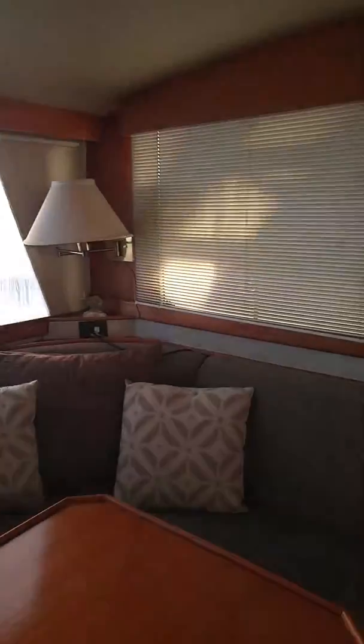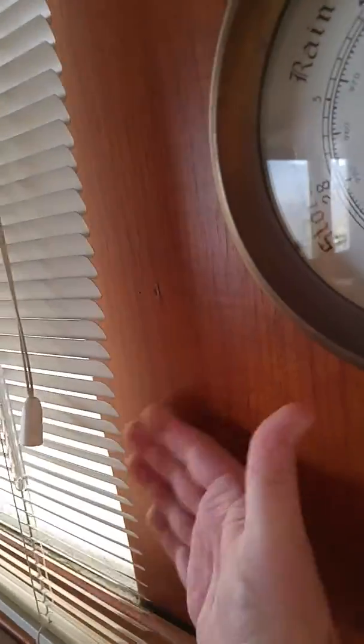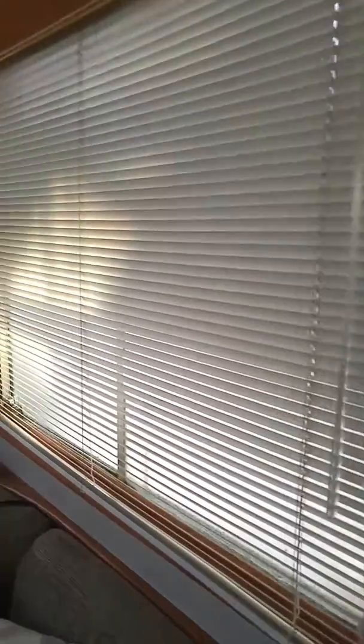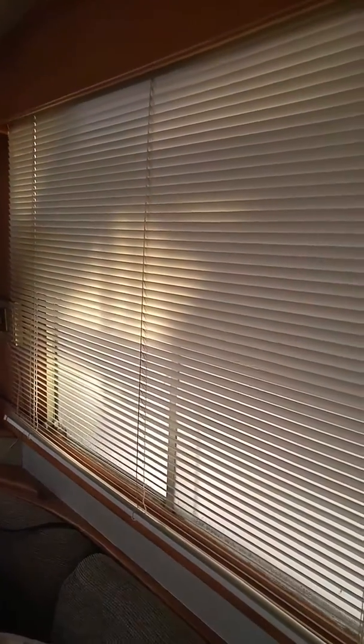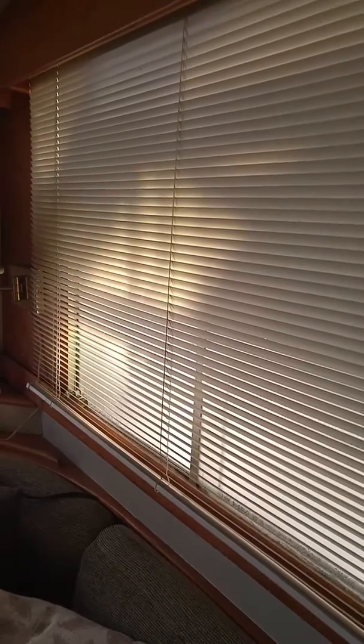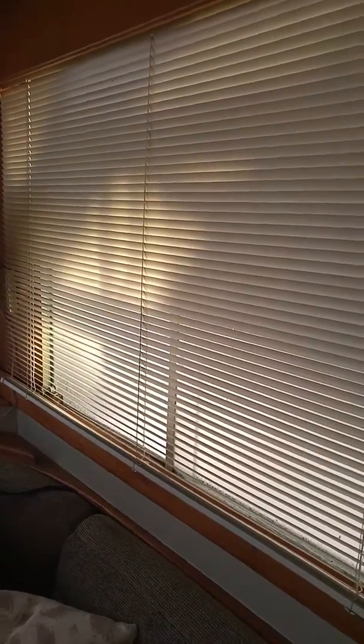So if we go back here to the aft cabin window, and I can pull the blind, you can see if the blind is up, it's going to provide some sort of insulation because of the air space between it. And even these crappy little steel leveler blinds, which are what came with the boat, will provide some level of insulation.